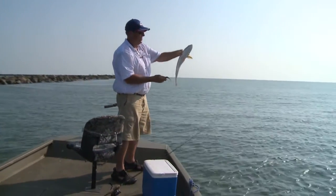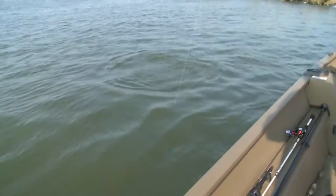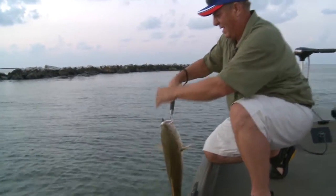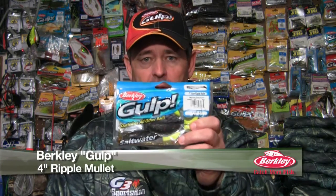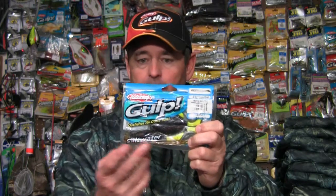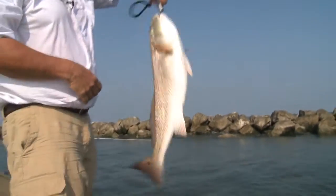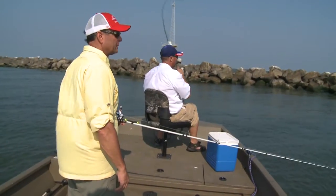Caught him on the pumpkin and chartreuse. Good eating size fish. Now I'm gonna make this as simple as I can because that's just how I am, and how you can catch these redfish in Venice, Louisiana, or just probably anywhere in the country that there's redfish. To me, there is only one bait that you need. If you only took this bait right here, you'll catch redfish. And this is that Berkley Gulp Ripple Mullet. That's a 4-inch right there. Any dark color, make sure you get the chartreuse tail on it. A new copper or any kind of brown or black, as long as it's got that chartreuse tail, this is all you're going to need, along with a jig head, probably a 1/4 ounce to maybe even a 1/2 ounce, depending on how deep the fish may be.